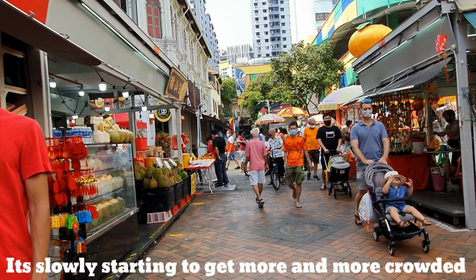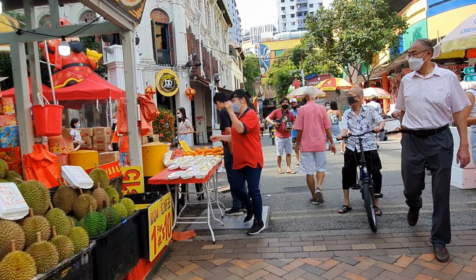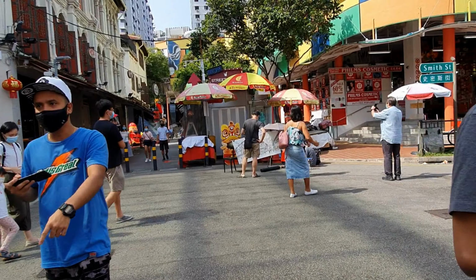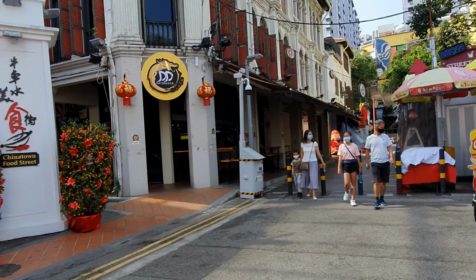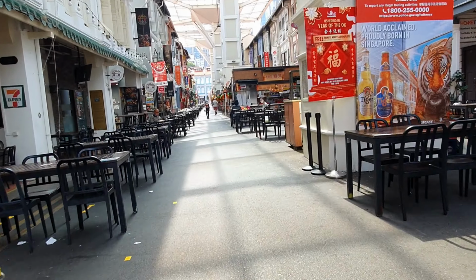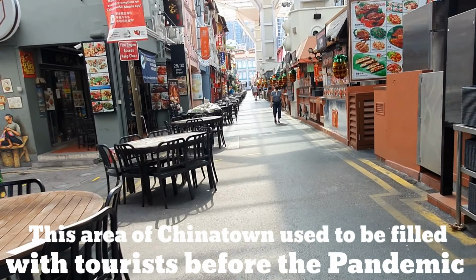It's slowly starting to get more and more crowded. This area of Chinatown used to be filled with tourists before the pandemic.